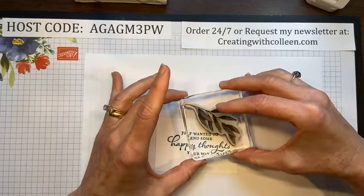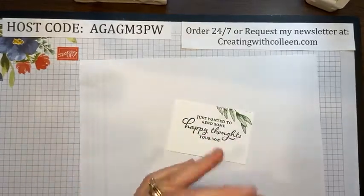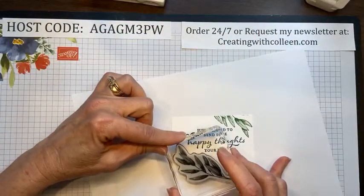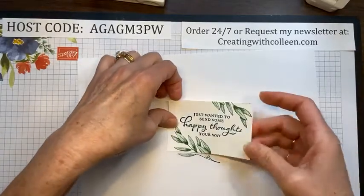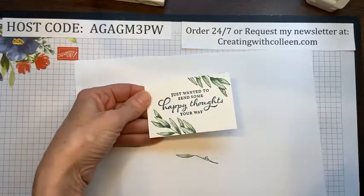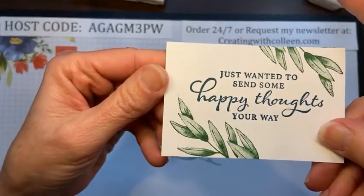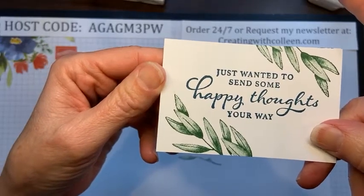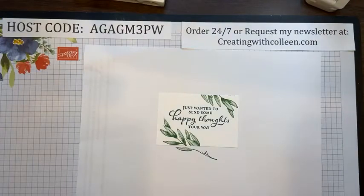And I will just stamp on the side there. Let me put a little bit on the bottom here. Get it going this way. And once again, I'm going to try to pull my screen up just a little bit, see if I can see it better. I don't know if you can see that, but again, it's just beautiful the way these leaves stamp. They don't need any coloring. There's nothing else they need. They're gorgeous the way they are.